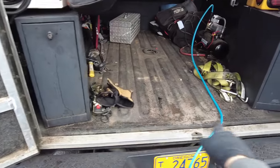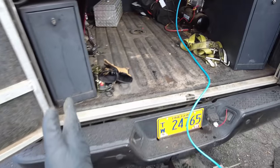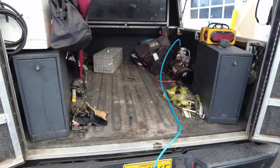And then I put these boxes back in here so that I have my toolboxes. I just had to kick them in an angle a little bit to work with the shell, but that actually worked out really nice. So got some more organizing to do to set this all up, and it should work out pretty good. Okay, the tire's on and torqued down.